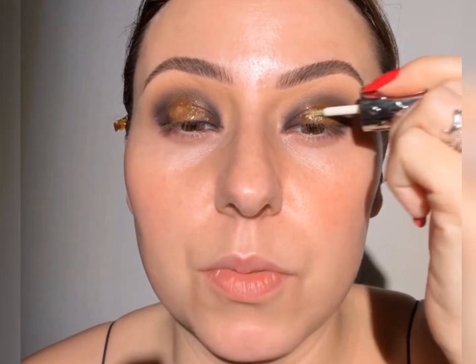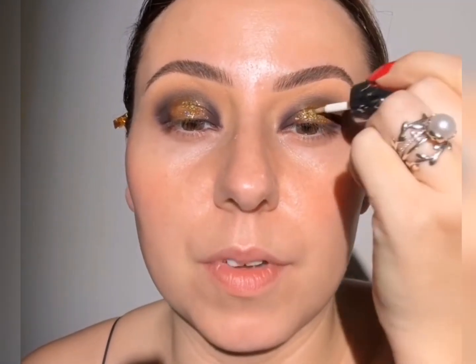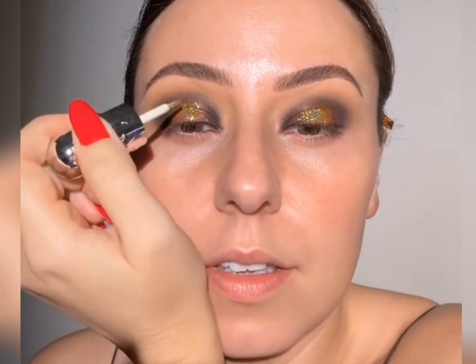So much fun. Since it's Feral Monday, I want a little extra gold sparkle. I'm gonna add this right in the center as well. Just want to brighten it up. I'm gonna keep this one tighter in the center. This is from Half Magic. Yes, that's the glitter level I was after.